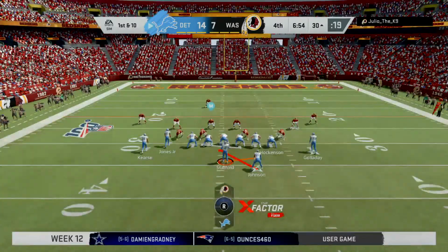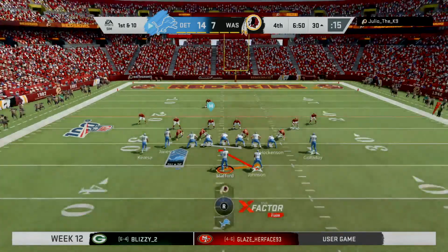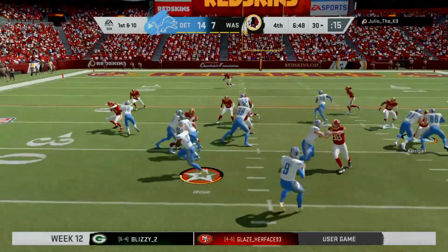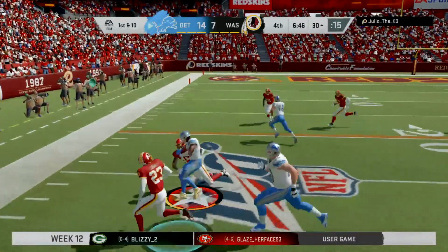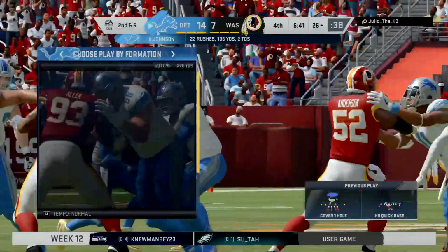Omaha, ready, move. They'll run on 1st down. It's Johnson. They give him 4 yards there. It'll be 2nd and 6.